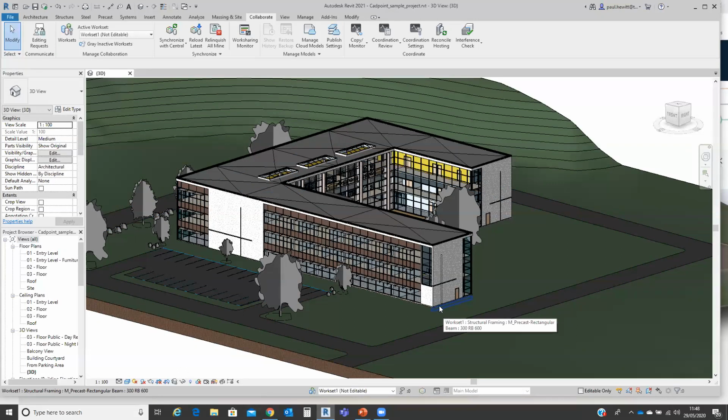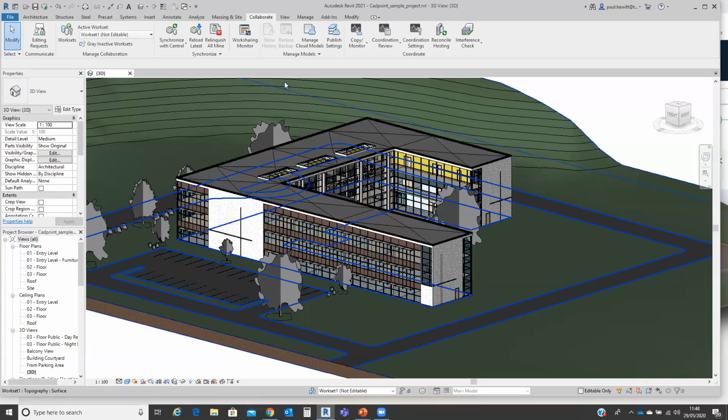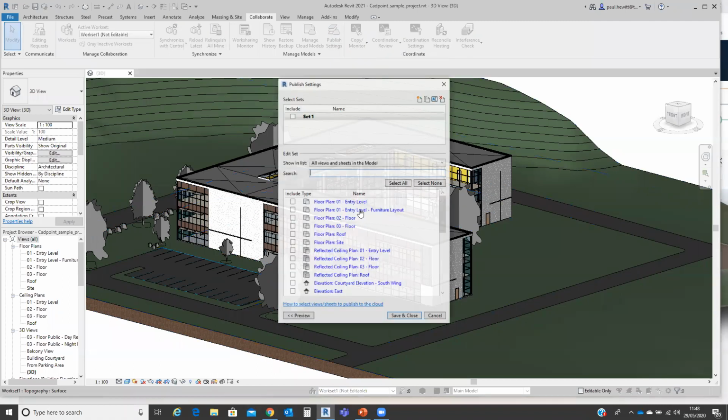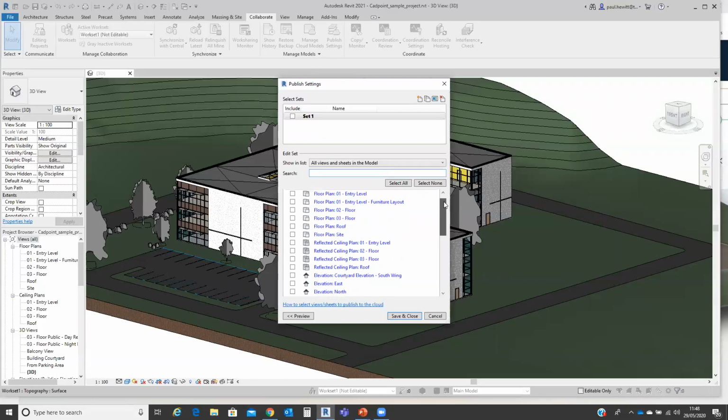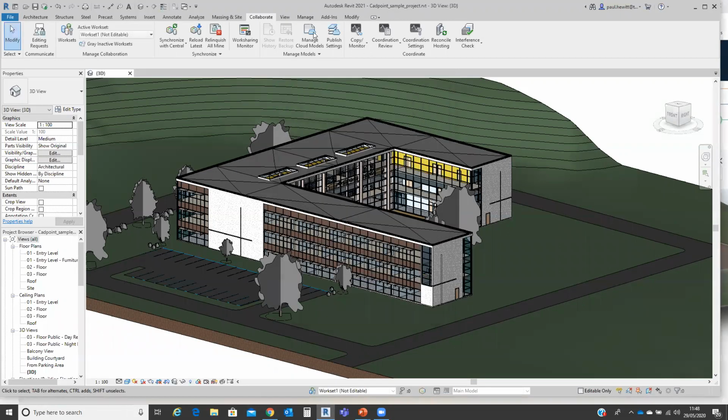Now, if we wanted the further team to see that information, what we would do is we'd actually then publish. We'd actually publish that particular information. Publish settings allows us to determine what we're going to publish, so we can create a set. So rather than all of the views being shown, we can actually choose what drawing sheets and what views are set. So if you've created some views just for yourself, just to make it easier to see a particular area, you don't want to share those, you don't tick them, okay?